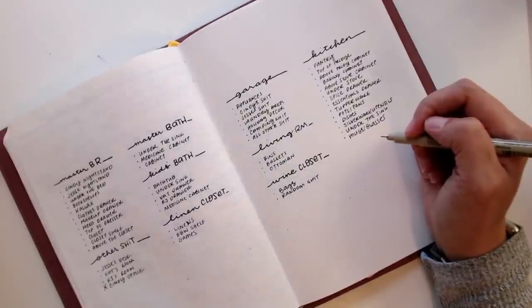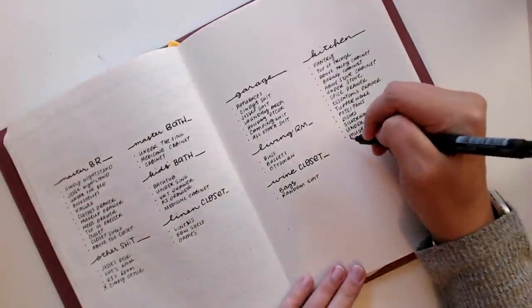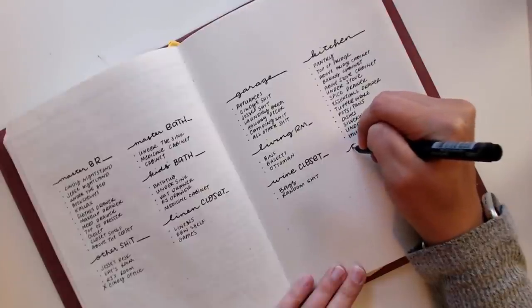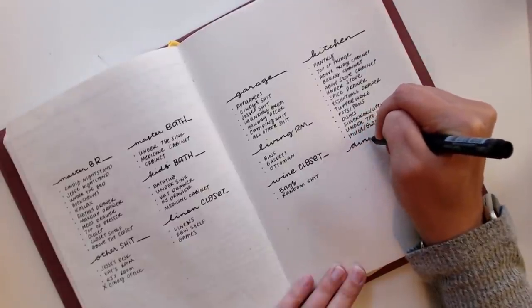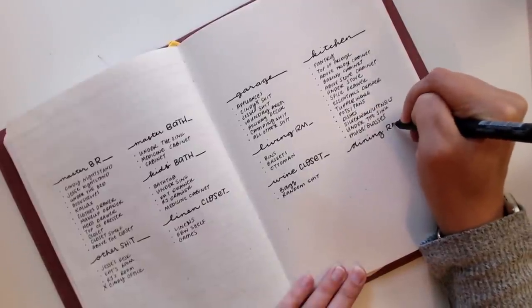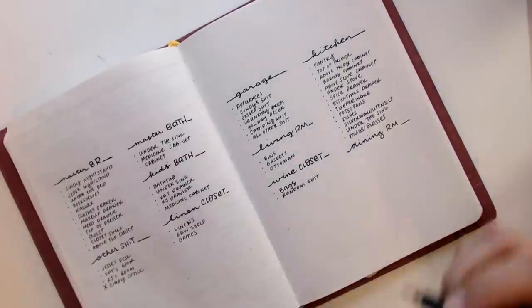And then the only other thing left I'm going to put under the kitchen is what we're referring to as the dining room, although it's basically the same room as the kitchen, but I'm just going to refer to it as the dining room. Booyah.